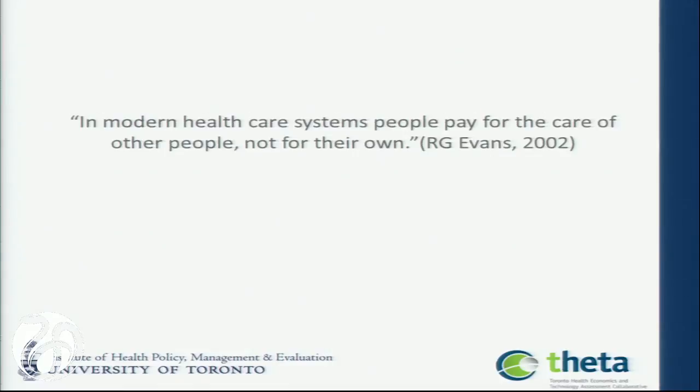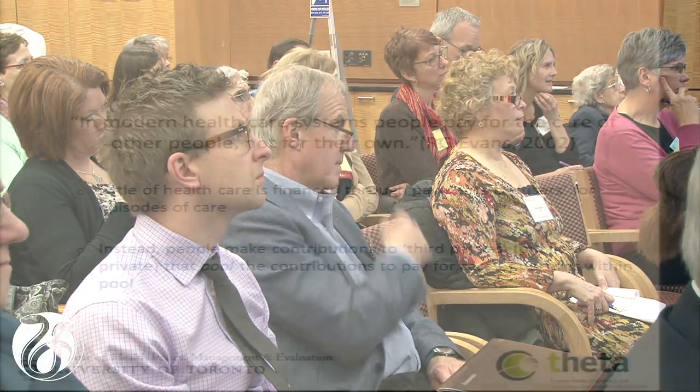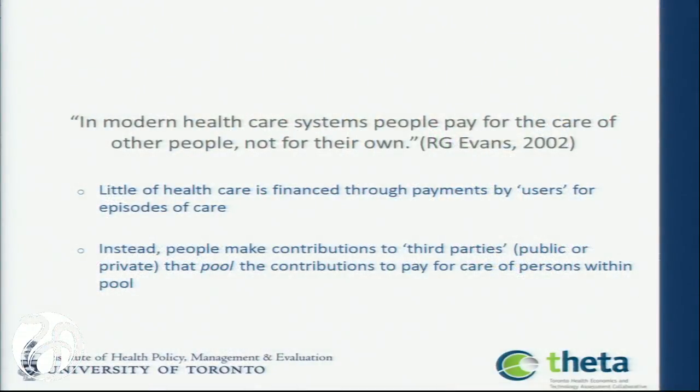Which is to say that for the most part, we behave as users of healthcare in a very different way than we behave as users of most of the other services that we get access to, whether it be plane tickets or toothpaste or any number of things. Healthcare is primarily not financed through payments by the users for the episodes of care that they use. It is primarily financed, in fact, through collective payment mechanisms, insurance systems, public or private. And again, the US is no exception to this.